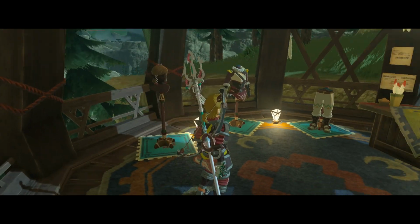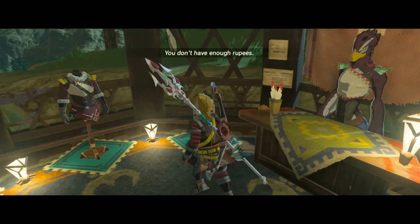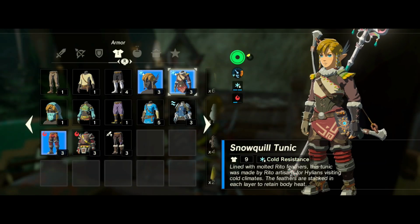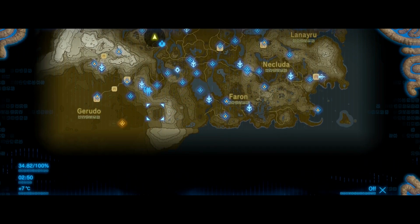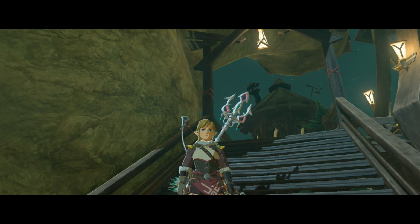in the game. What makes it so good is that you don't only need cold protection here for the Divine Beast quest. No, you also need it in Hebra. You need it in the Gerudo Canyon. You need it at nighttime in the desert. It's such a useful armor, and it's also very cool looking. The Snow Quill set probably being one of my favorites.